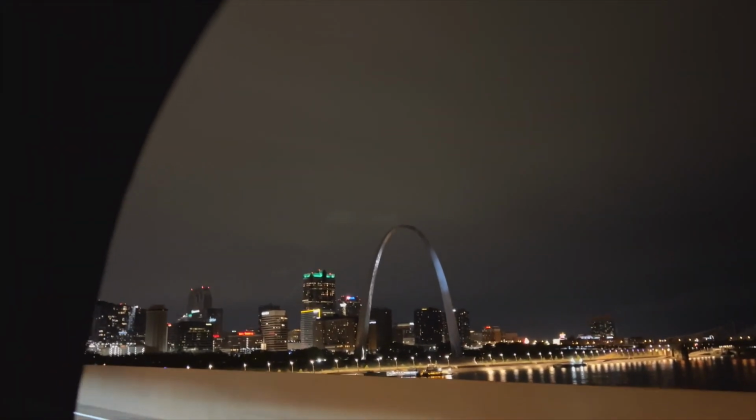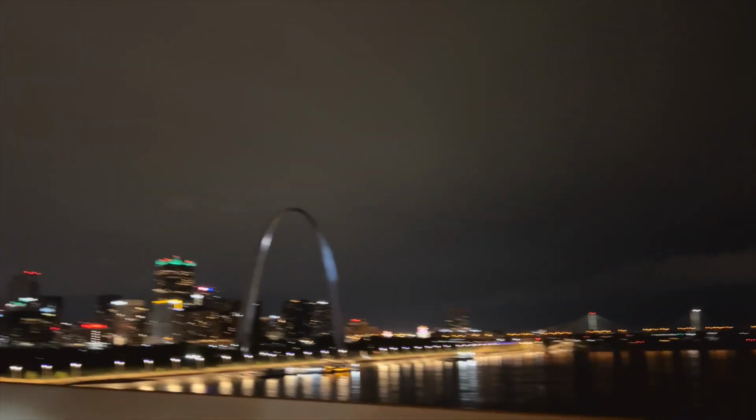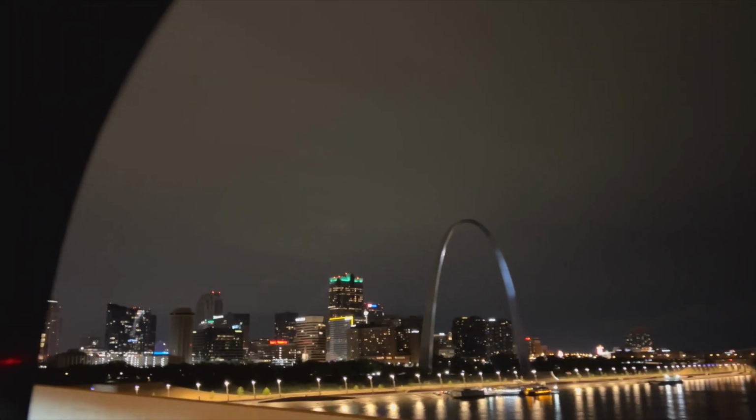And we have made it to St. Louis. We are finally out of Illinois into Missouri. We've got a couple more hours of driving to go before we hit our hotel, but we're feeling pretty good still.